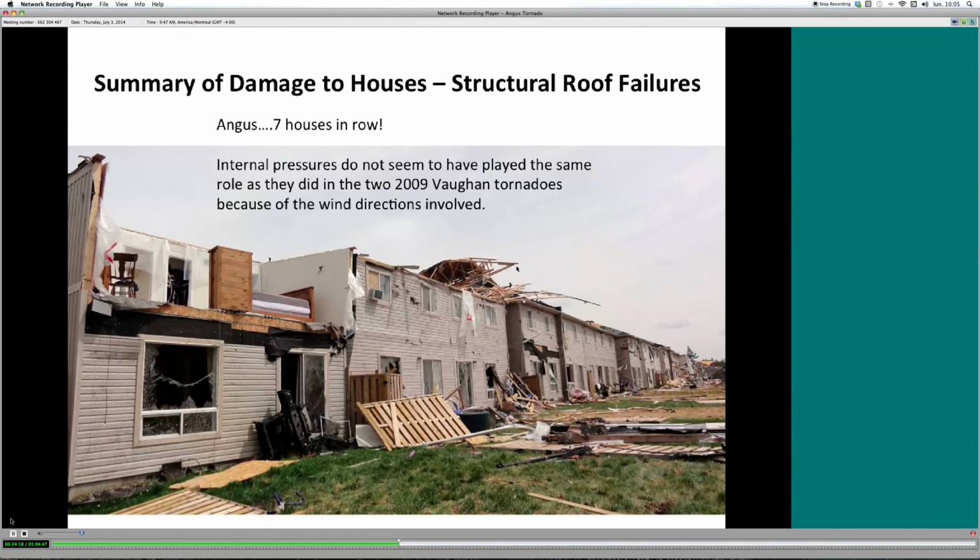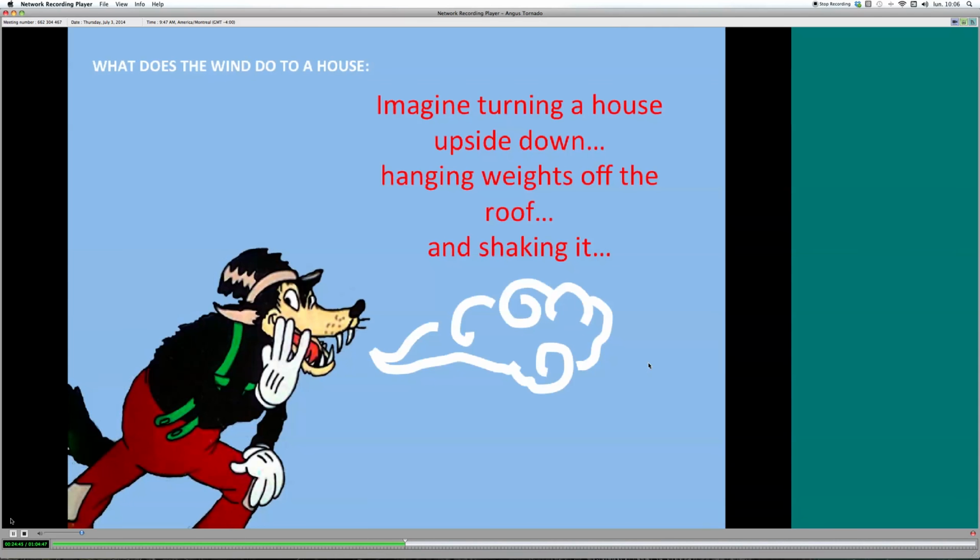Now, one of the things we saw in Vaughan was that internal pressures played a role, and I'll talk a little bit more about how that works in a minute. If you have the wind blowing perpendicular to a window, and a window or a garage door fails, that pressurizes the inside of the house. In this case, the wind was blowing more between the backyards, and so internal pressures don't seem to have played a role in these failures, and so it was a bit of a mystery as to why they lost so many.